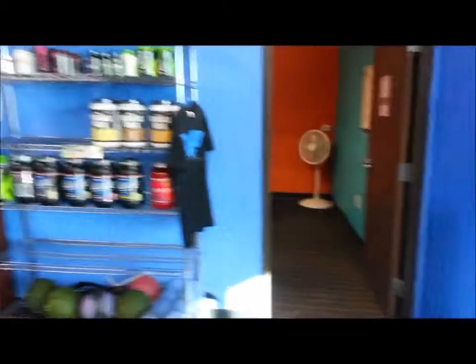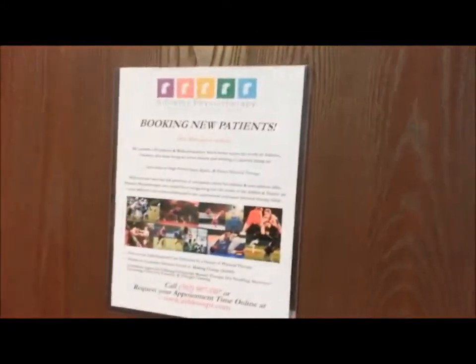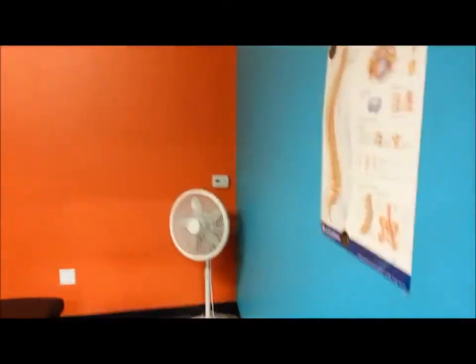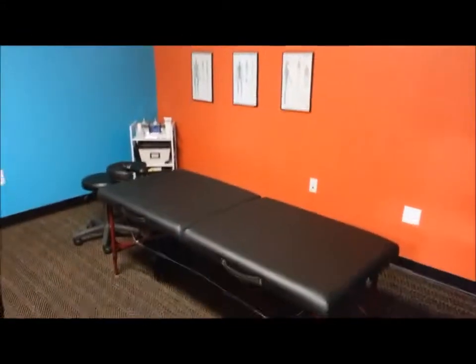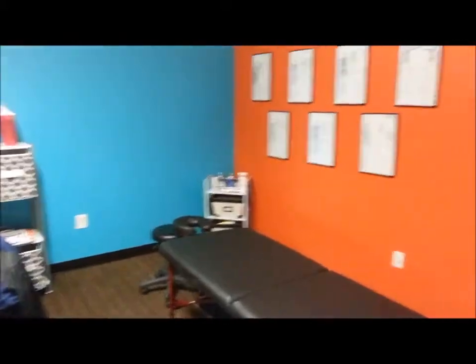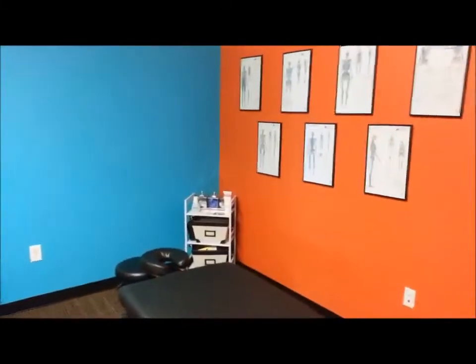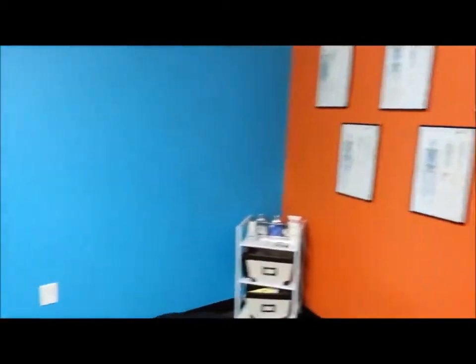When you come directly to the right, you're going to come into my office. There's our little door sign. And this pretty much is where the magic happens. So we do a lot of manual therapy, very hands-on. We work with dry needling as well. I find that to be really effective with the patients and athletes that I'm seeing.